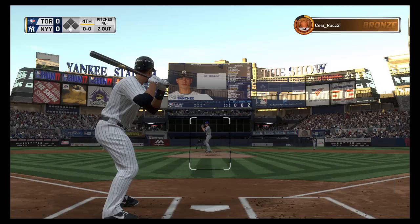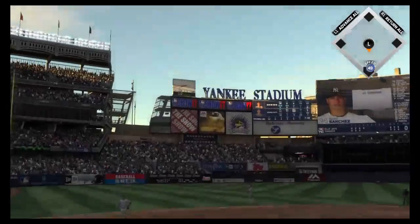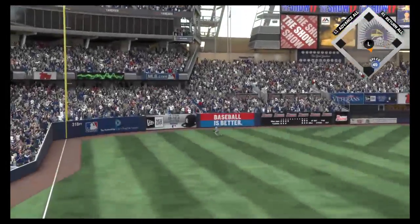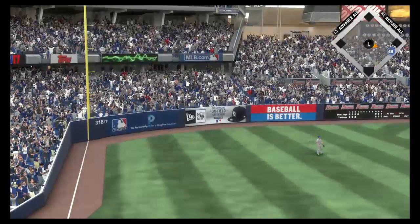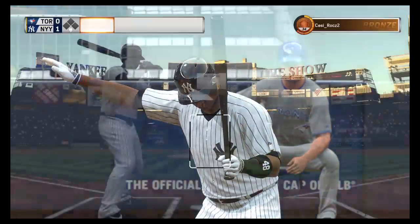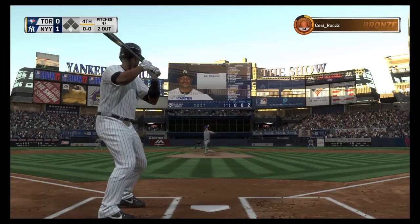Now batting, digging in for his second at-bat, Gary Sanchez. He'll look to bounce back after striking out his last time up. Oh, and he gets a fastball up in the zone, and he hammers it out to deep left field. And this baby is gone. A home run.